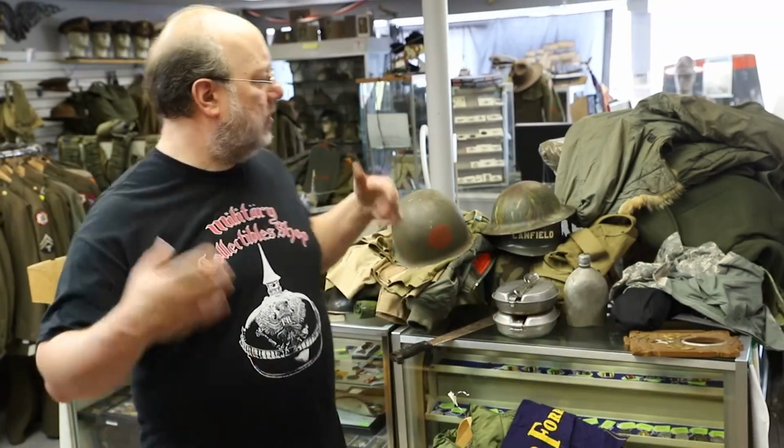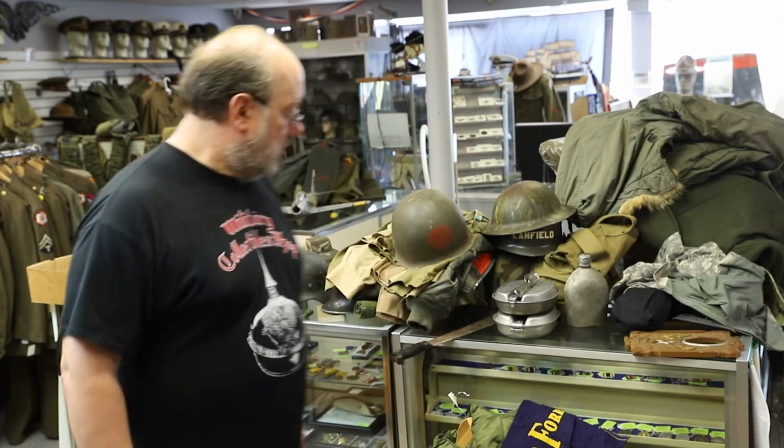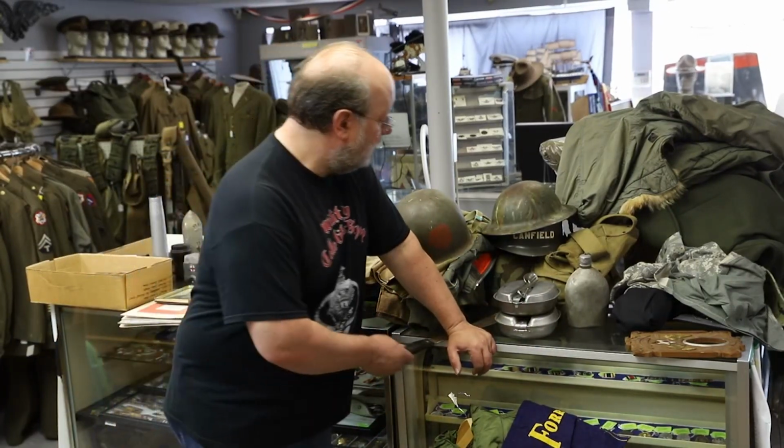A couple other jackets. Got parkas, World War II Marine Corps long wool overcoat, and a World War I overcoat. I'm always surprised at the amount of World War I things that we get into the store. So, all right, quite a smattering of stuff. Again, every country, every era, just little bits and stuff. We never know what's going to walk through the door, but we love it.